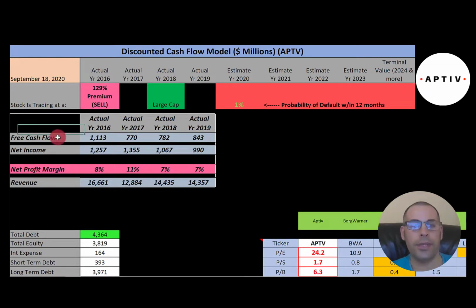Free cash flow is how you value a company. You estimate the future free cash flows and then discount that back to today's value. Free cash flow is cash flow from operations minus capital expenditures. This company has positive and pretty consistent free cash flow each year, which is good. You want to invest in companies that have positive free cash flow because that means they're generating more cash than they're spending. And cash is king when running a business.